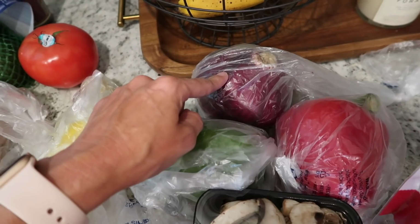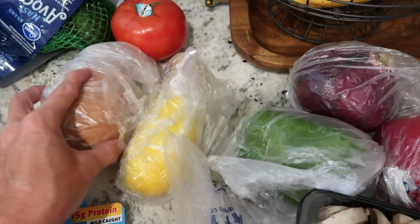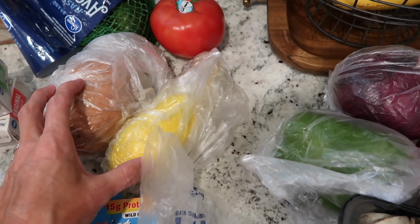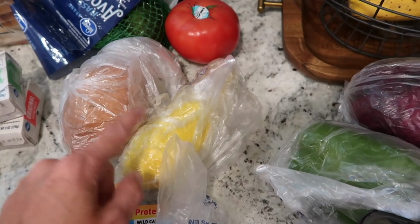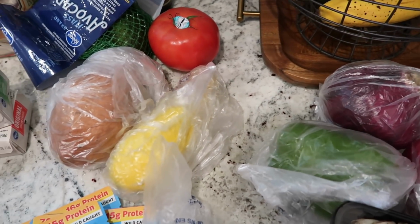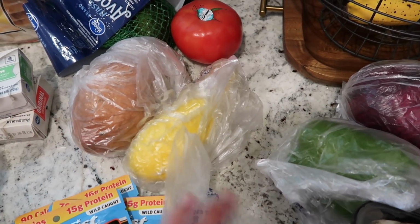So I was supposed to get 2 of these. I'm not sure why I only got 1. But what I was planning on doing was making a mix of veggies and just roasting them in the oven. So I was gonna do some sweet potatoes, some squash, some purple onion, and then I asked for some other peppers that they did not give me. But I was gonna do all of that in the oven.